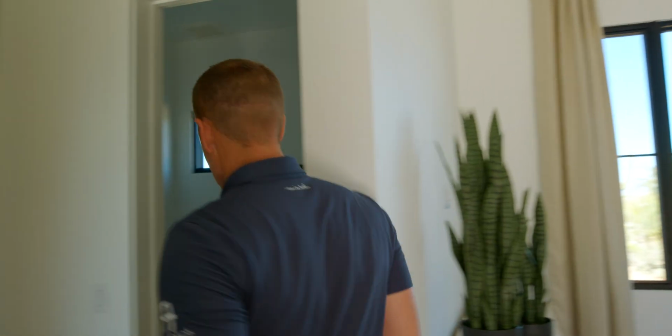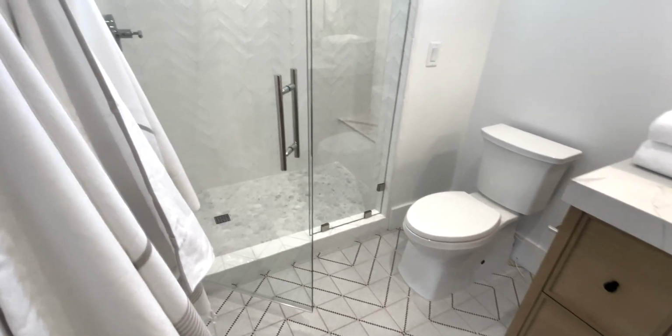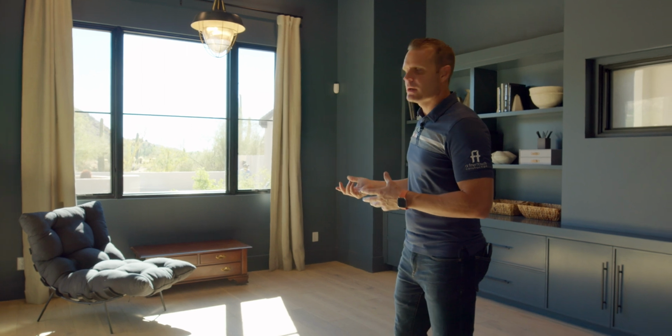As we come back, you would have dedicated bathroom, full shower, cabinetry, and then you'd walk back into the bedroom. Because this has been modified for the client, this is operating as his office.